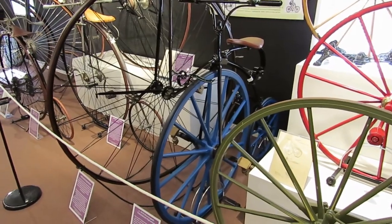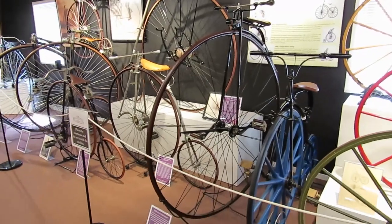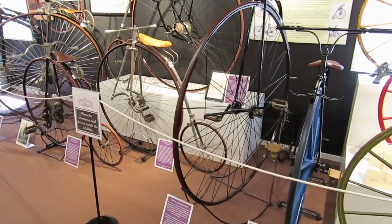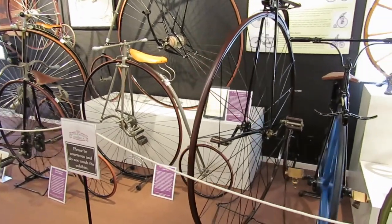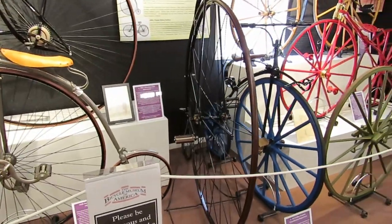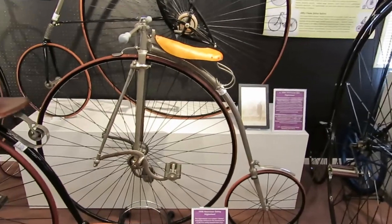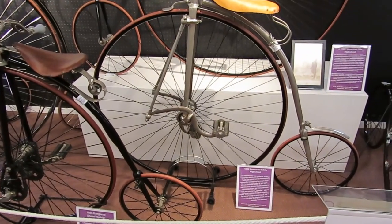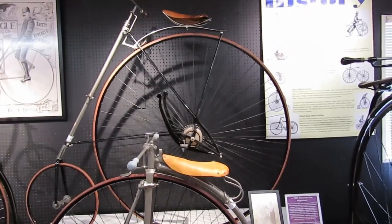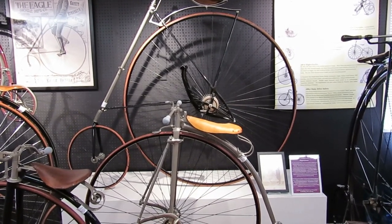1870 Blue English Transitional High Wheel. 1878 Ariel High Wheel. This is often considered to be the original high wheel bicycle from James Starley in England. 1888 American Safety High Wheel. 1881 American Star High Wheel.